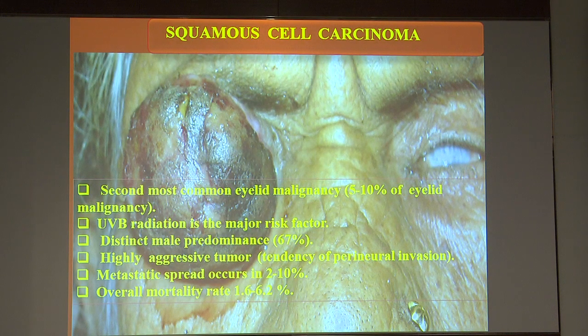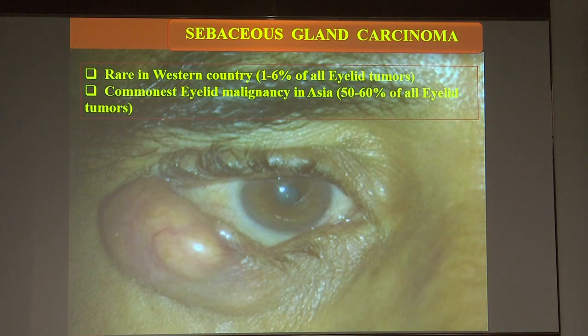Squamous cell carcinoma is the second most common eyelid malignancy. Ultraviolet B radiation is the major risk factor. There is a distinct male predominance. The tumor is highly aggressive, and there is a tendency of perineural invasion. Metastatic spread occurs in about 10% of cases, and overall mortality is 1.6 to 6%.